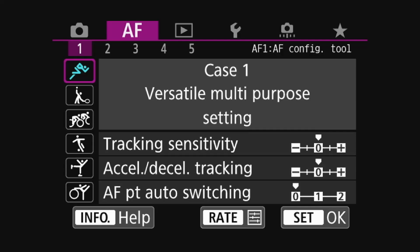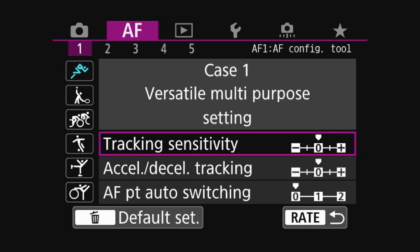I highly recommend, if you're just learning about these, to stick with the set case studies and see how they differ for you and if it improves your hit rate, and then tweak from there once you're familiar and comfortable with them. To give you a little bit of an idea of what they're doing, tracking sensitivity doesn't speed up the initial pickup of your autofocus. None of these make your focusing much faster to pick up the subject initially. Doesn't quite work like that.